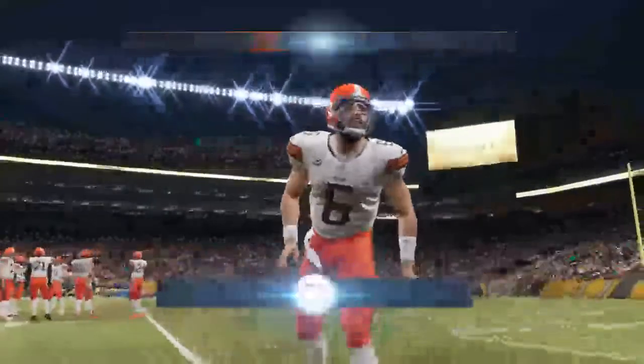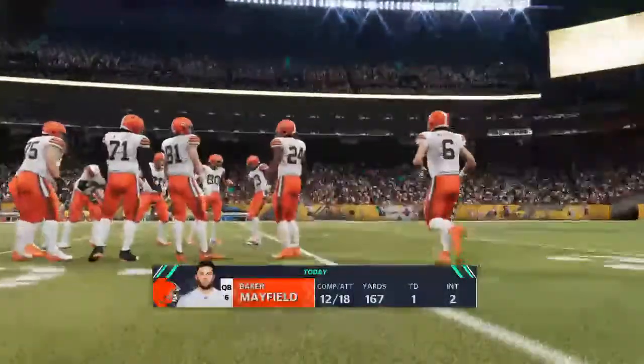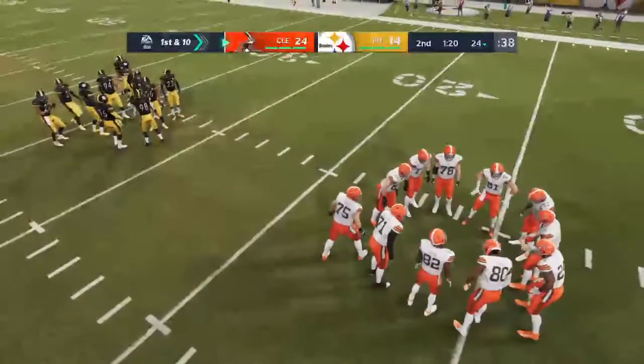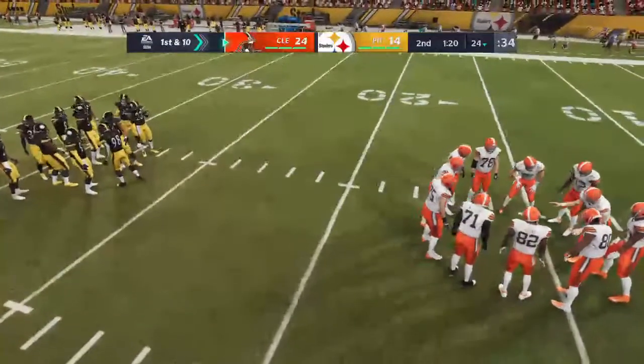Ready to take over again on offense, out comes Cleveland. And still plenty of time remaining here in the half, more than a minute. And we'll see if they just want to protect that lead or try to add on to it. Well, with as much time as is left on the clock, I would imagine it would be the latter. I think they're going to try and add on to it.